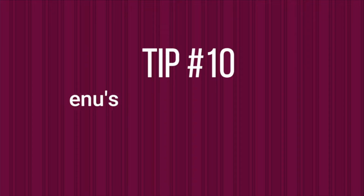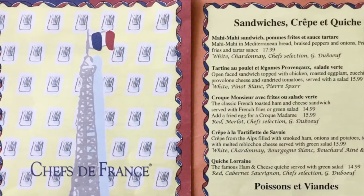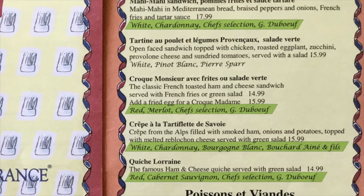Tip number 10 is for all you wine lovers who just need a little guidance. Don't just take the menu's wine recommendation. Ask an expert. A really nice recent addition to the menus at Disney's higher-end restaurants, both in the park and on resort property, is recommended wine pairings for each entree. On the one hand, this is really helpful for those of us who want wine with our meal, but aren't necessarily confident in making the right selection. On the other, there's likely even a better choice if you just ask.